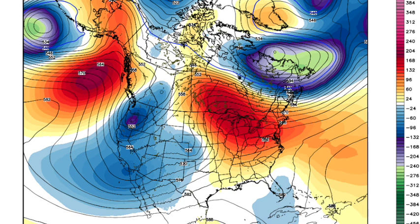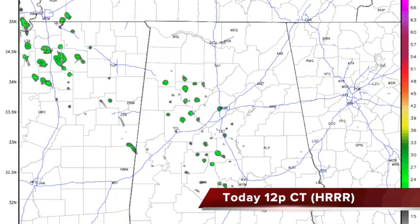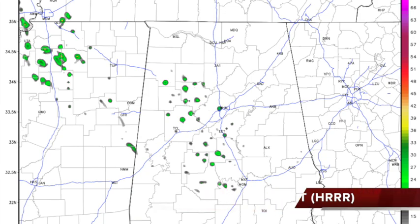The GFS, this is the 06Z run, valid today at 1 o'clock. Troughing in the west, ridging in the east. And today should be partly to mostly sunny with mid-80s. Dew points are still in the mid-50s. We do note the high-res HRRR puts out a few little isolated showers today at noon. And really, you get into this pattern, the chance of rain is not zero, but the odds of any one spot getting a couple of raindrops are so small, it's not worth the mention for a while.